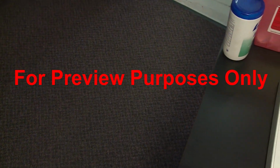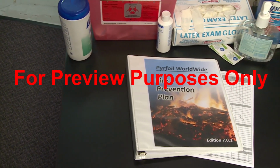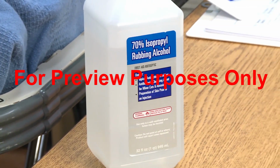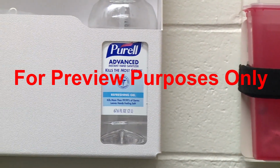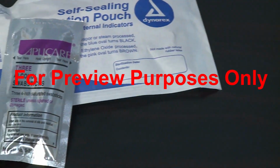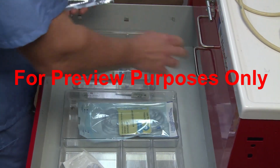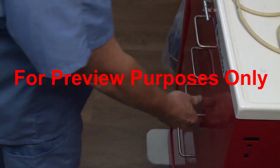A fire prevention plan also establishes standard procedures for safe handling of flammable and combustible materials that are used on site. We've seen that isopropyl alcohol is a highly flammable liquid. Many hand cleansers, disinfectants, and pre-moistened antiseptic pads that are used in healthcare facilities are also flammable because they contain isopropyl alcohol. Your fire prevention plan will describe how you can safely store, use, and dispose of these materials.